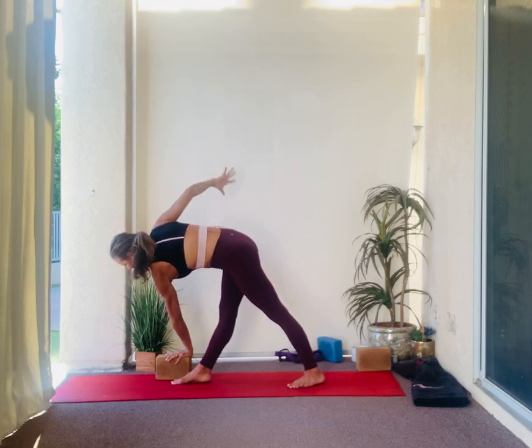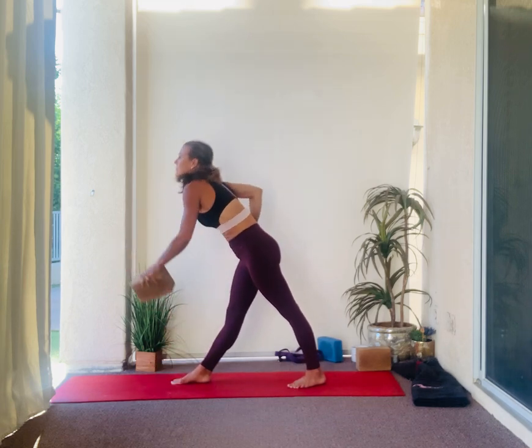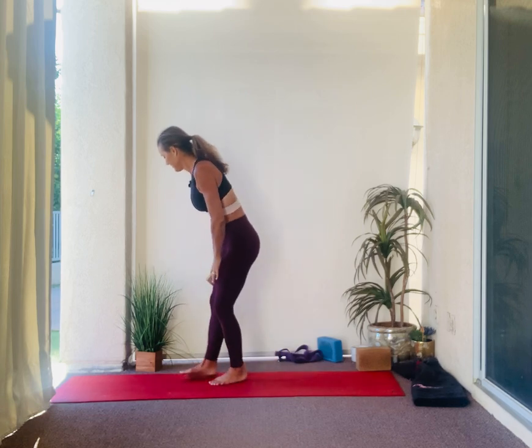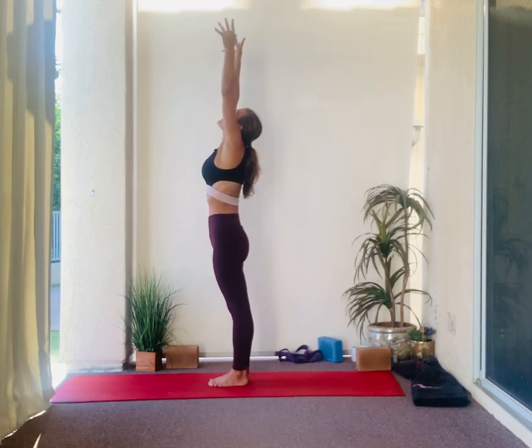Right hand on the hip, gaze at that big toe. Inhale, root and rise. Awesome. Stepping that walk back. Cleansing breath, inhale. Exhale.